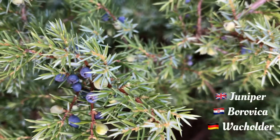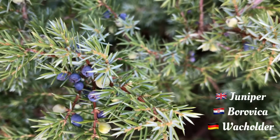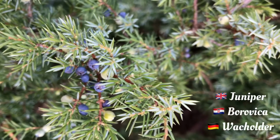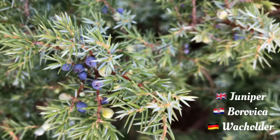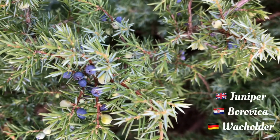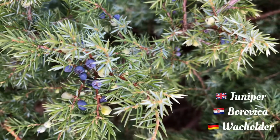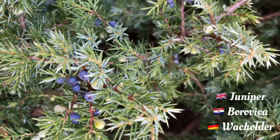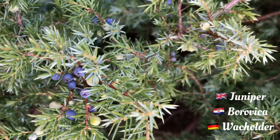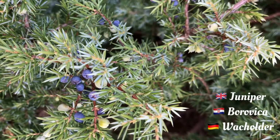So the berries are antiviral, antiseptic. They contain essential oils that help reduce inflammation, and they are an excellent remedy for urinary tract infections. Studies also found it to promote heart health, and they are rich in antioxidants and vitamin C. The way to use it is you can either eat them raw, you can use them in cooking, or you can make tea with the berries.